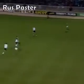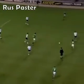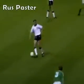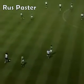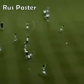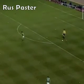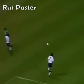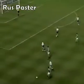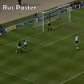Irwin. Sheedy. Adams stretching a bit. Beardsley. Robson. As Paul McGrath clips it in, I mean, you can see Niall Quinn 2 or 3 yards in front of Tony Adams, who, as I say, moved up for the offside. Perfect ball clipped in by Paul McGrath, though. That one's been clipped in by Sheedy towards John Aldridge.